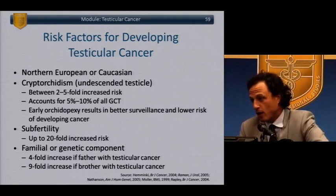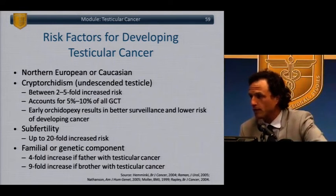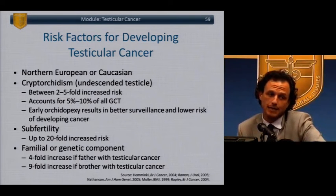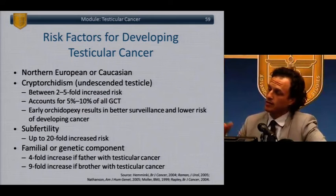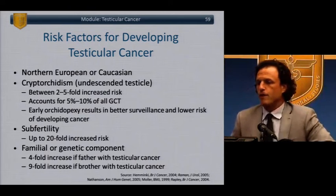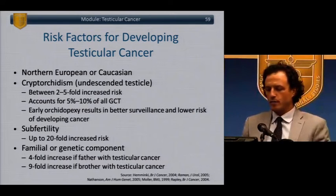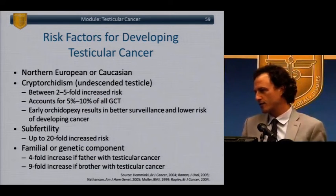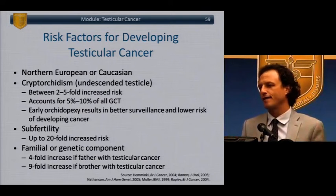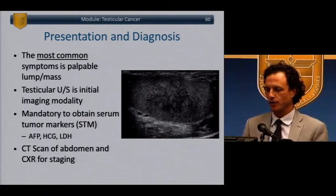Risk factors being Caucasian or Northern European, it's basically really uncommon in African American folks or in Africa itself. It's less common in Hispanics, though interestingly rates amongst Hispanics are the most rapidly rising. Very rare to have a familial or genetic component to it. The most common risk factor is cryptorchidism, but amongst all people with testicular cancer, about 5 to 10% of them have a history of cryptorchidism.